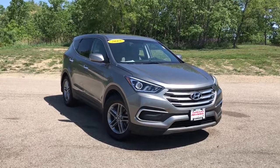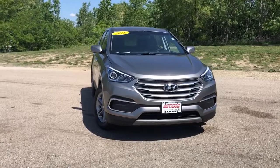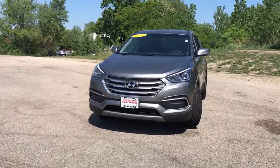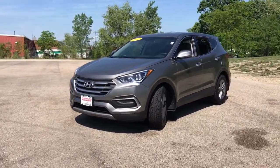Get into a car with value. 2018 Hyundai Santa Fe Sport. With less than 30,000 miles on the odometer, this vehicle provides excellent value. Get the features you need and the comfort and style you've been hoping for.